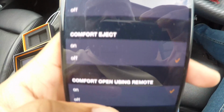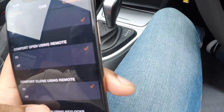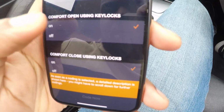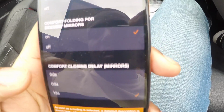Now we've got comfort start, comfort eject, comfort open using a remote. Now this is a feature that you use in order for the roof to come open with the key. So if you want that, keep that on. Comfort close using remote as well. Comfort open using key locks. Comfort close door. All these different features.